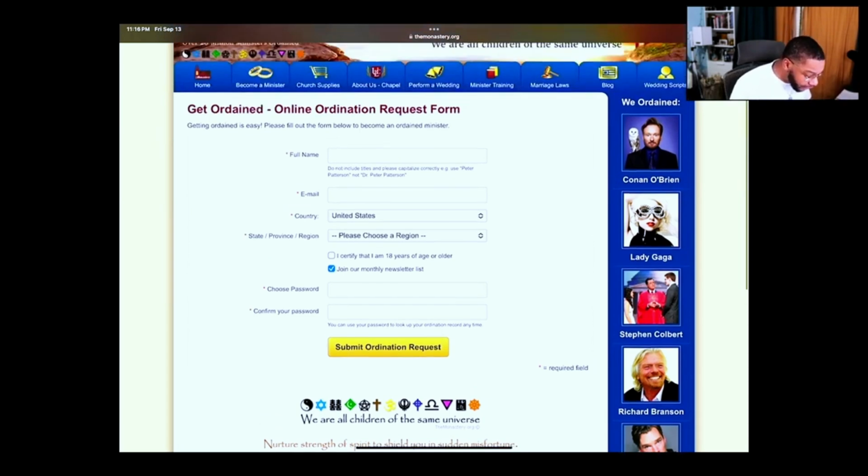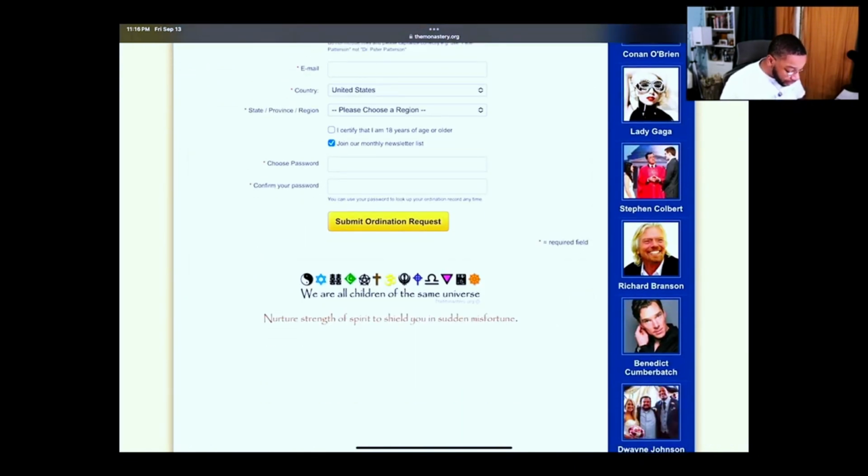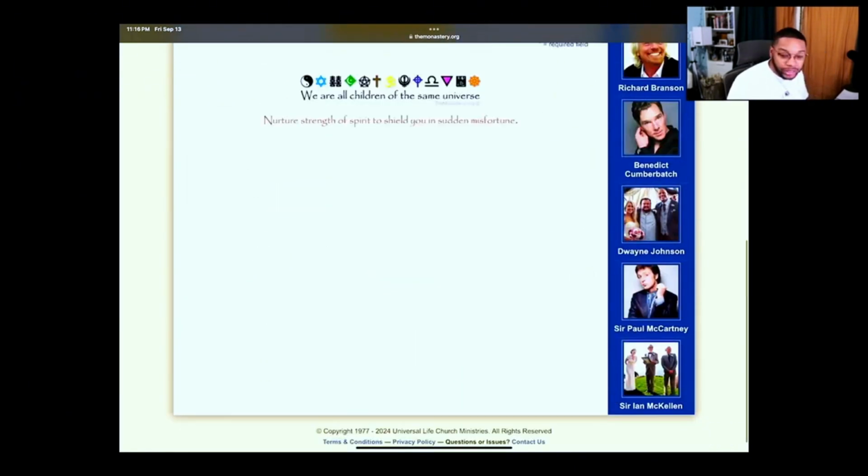Now I want you to understand, look at everybody on the right here, y'all. Y'all probably recognize these names. You got Conan O'Brien, Lady Gaga, Richard Branson, Benedict Cumberbatch, right? You got Dwayne Johnson, The Rock. All of these people are ordained.